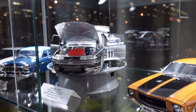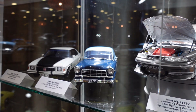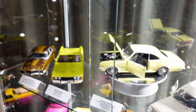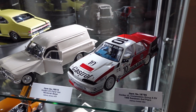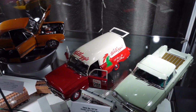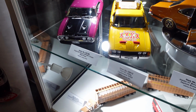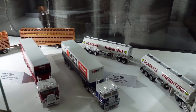Now we're on to the classic car collectibles stand. Surprising, that silver version of the Perkins Ingold Bathurst winner looks really good, as with the gold version of the Torana. Not something for me, but they did look really good. That's the VL Walkinshaw that I do actually have for my collection that I will be reviewing very soon. Then move on to some of the road cars and some of the trucks that they've got in their collection.